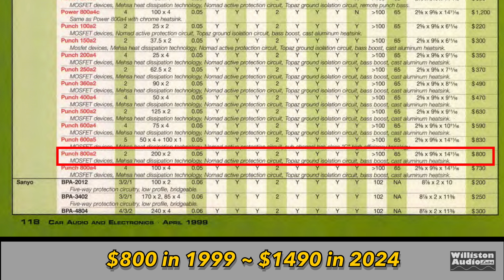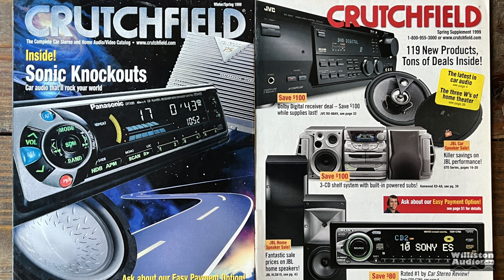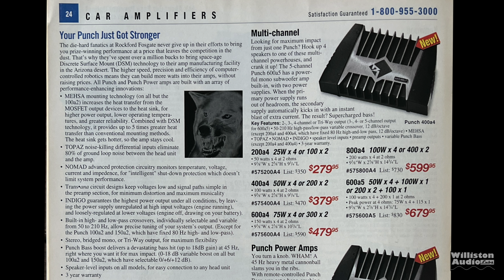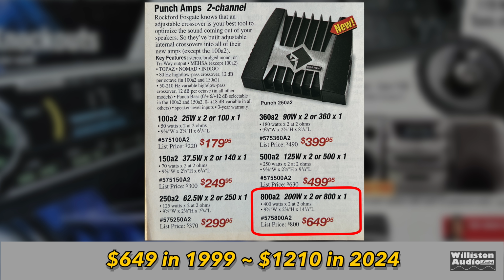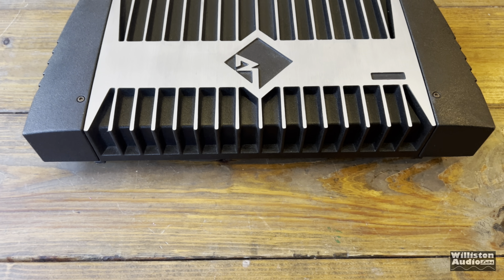$800 is the retail price back in 1999. That's equivalent to around $1,490 in 2024. At the time, Rockford Fosgate was very strict with online sales, but companies like Crutchfield did have these amplifiers, and here they show them off as new models for 1999. And again, we're going to look at the Punch 800A2 there at the bottom, shown as $649 at a discount from the 800, which is equivalent to around $1,210 in 2024, back when we didn't have to pay full retail prices thanks to companies like Apple today.